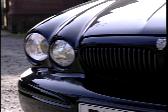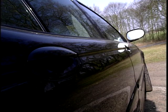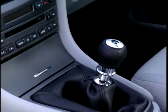Get it winding along a smooth A-road and it feels well planted and stable, and in the 2.5 or 3-litre models, the four-wheel drive system makes itself felt, providing plenty of grip in all conditions. It's maybe not as involving as a BMW 3 Series, but it's more relaxed at high speeds, and it certainly has the feel of the bigger Jags.